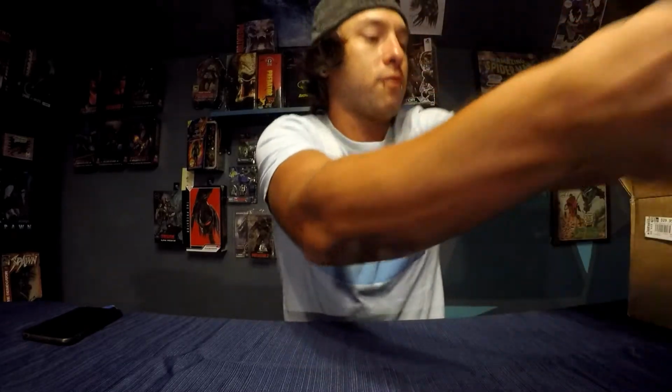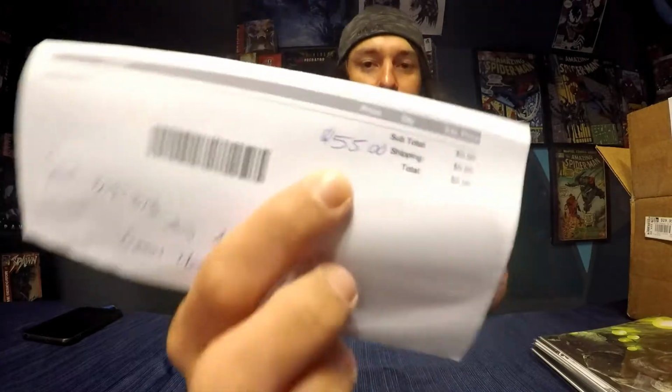I ordered this comic book lot that we're going to go to first. I am going to go to it first because my friend hit me up and said that I'm going to be excited about what is in it. He gave me a free comic book. I spent $55. There you go. $55 altogether on this whole set.